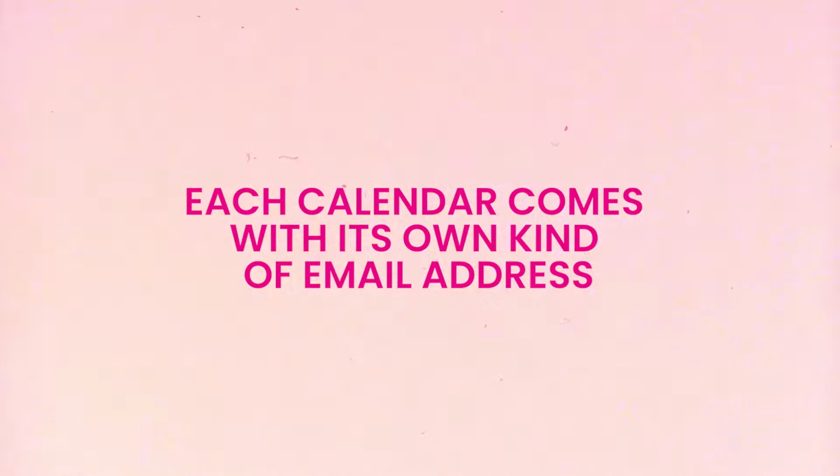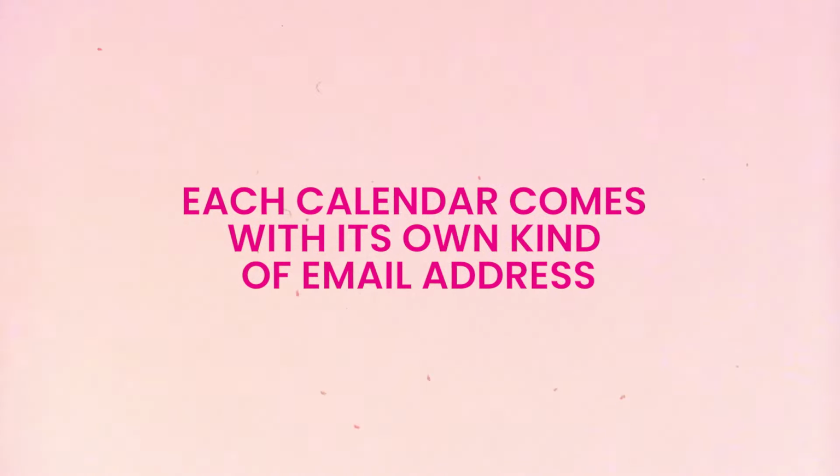When you get your Skylight calendar, each calendar comes with its own kind of email address. You could honestly choose to say, I don't want to be doing any automated syncing with my calendars. But then what you can do is if you open up whatever calendar tool you're using, you could invite your Skylight calendar to any event that you wanted to show up there. So let me kind of explain this in more detail.